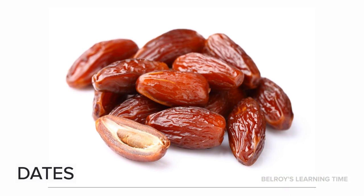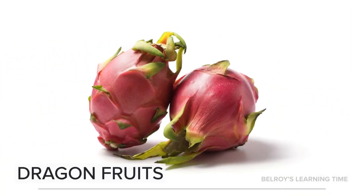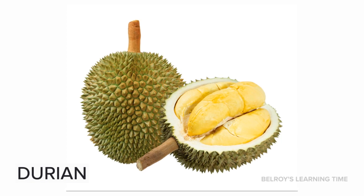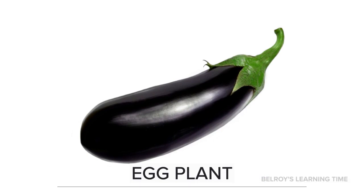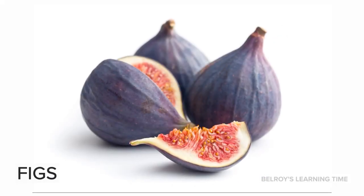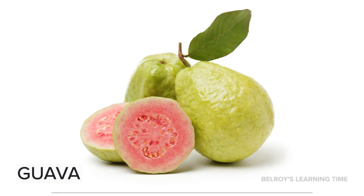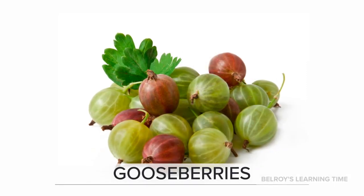Dates. Dragon fruits. Durian. Eggplant. Figs. Guava. Gooseberries.